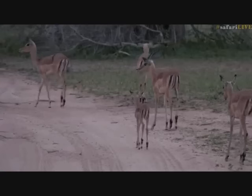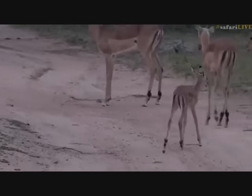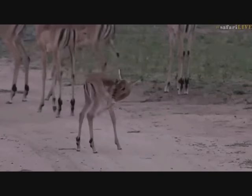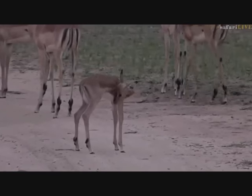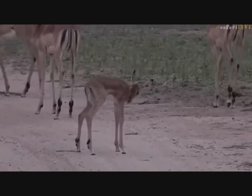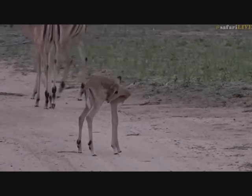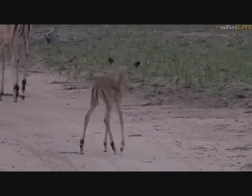If it's a female, they could end up staying with their moms for the rest of their lives. But they are completely weaned around about 6 months. And even a couple of weeks into the birthing season, the little lambs tend to stay away from their mom in what is known as a creche. So they all gather together, all the little baby impalas gather together as a sort of safety in numbers approach.